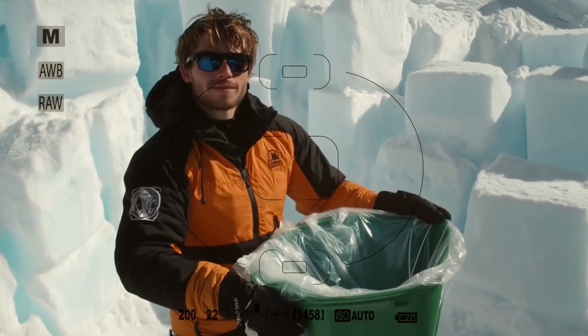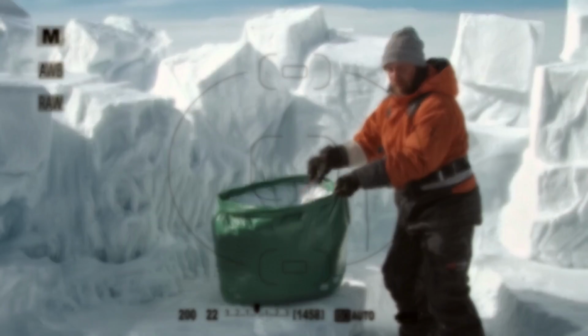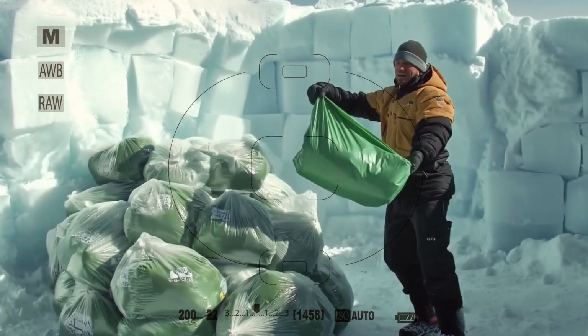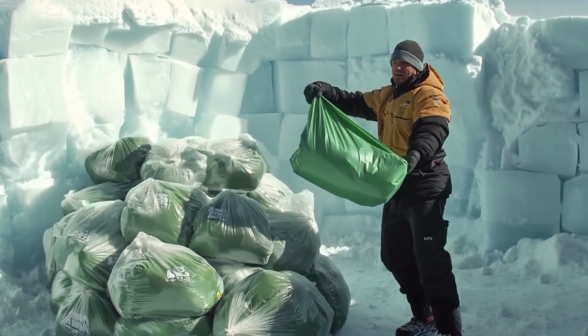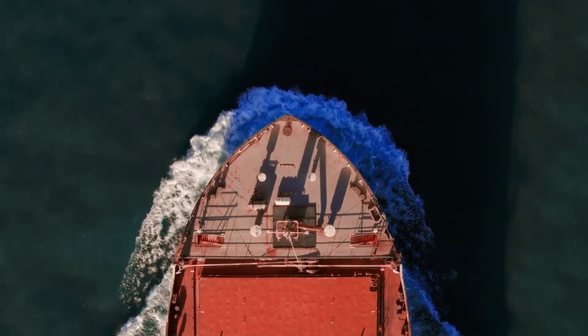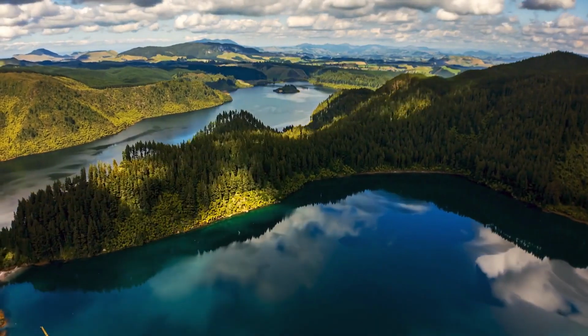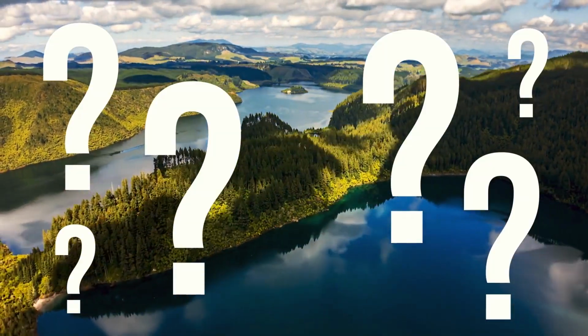Once the inner bag is filled with solid waste and toilet paper, you seal it up tight with a couple of cable ties. Then wrap the outer bag around it and secure it in the same way. After that, the bucket is covered with a plastic lid and shipped off to New Zealand for proper disposal. Why New Zealand? I don't know.